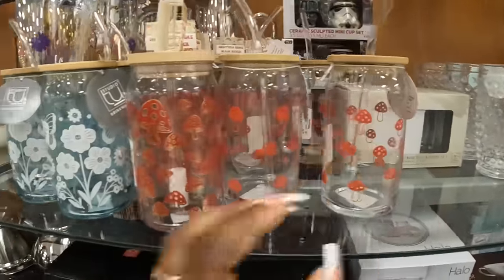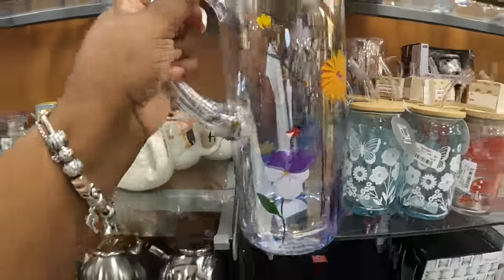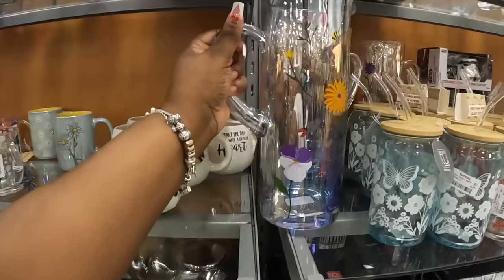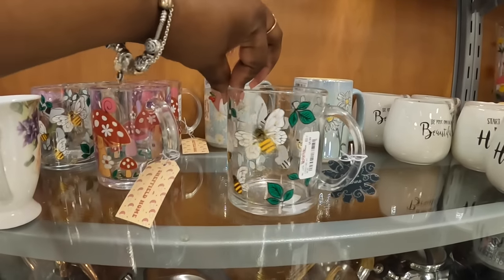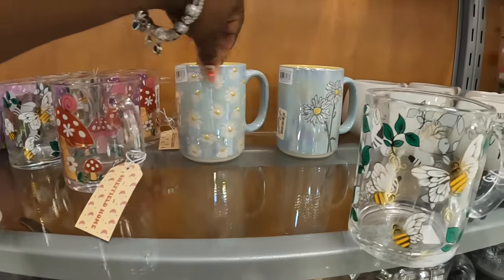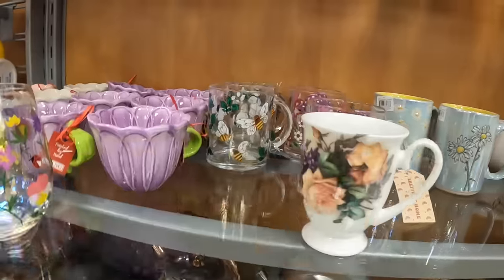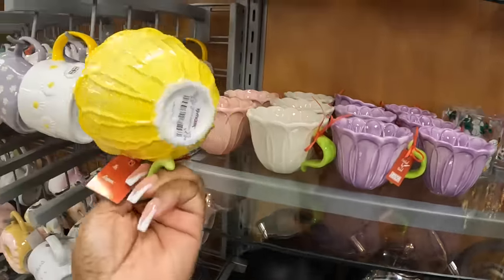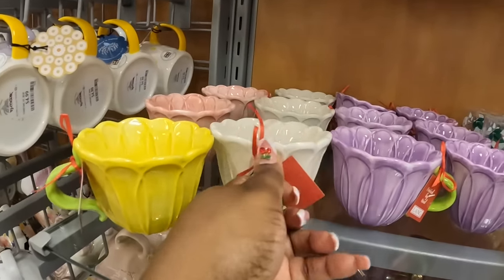These are 7. Let's have this one. And a cute picture. This is 17. $6, and then look at this cute mug, 5. This is 6. I see like a larger mug over there. Our picture I'm gonna show you guys.